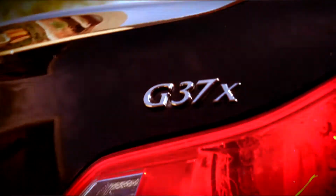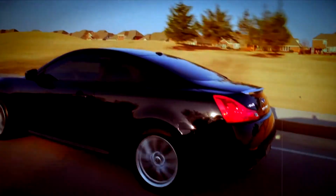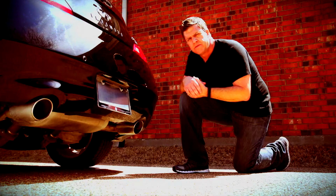This is a 2013 Infiniti G37X, 3.7-liter V6 engine with 348 horsepower at 7,000 RPM. It is a high-performance luxury coupe that could give you everything you ever wanted in a car. But that's not why we're here today.